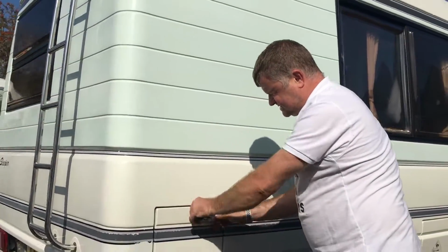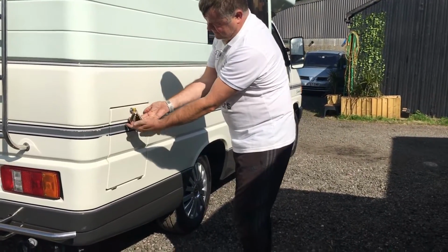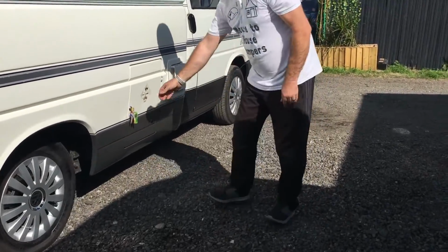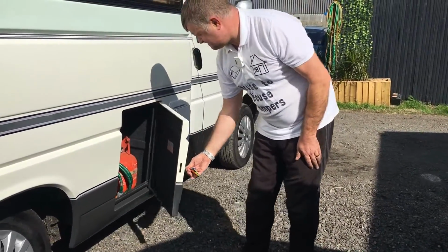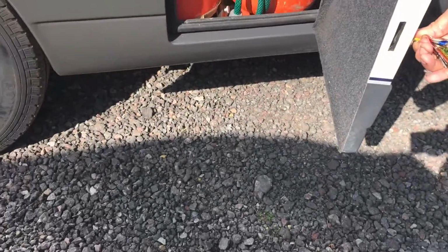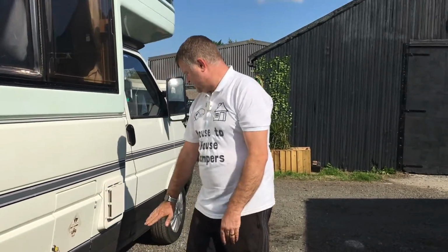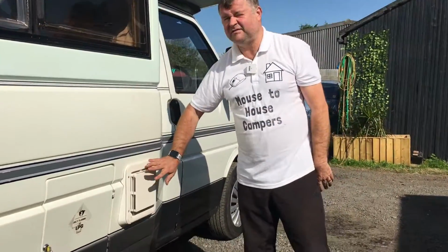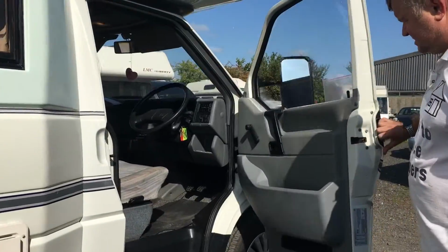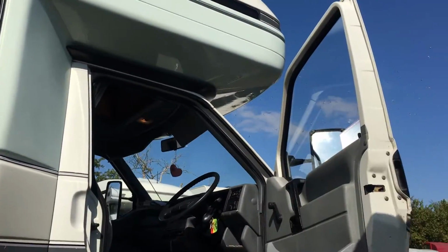3 sets of keys. They've all been colour coded, everything as it should be. All 3, another set of keys there, another set of keys in the ignition. This one's for the gas bottles, 2 gas bottles there. Lots of accessories. We've got the Carver Cascade heater grill, that's for heating the hot water on gas. Yeah, she's just lovely. Underneath here is all nice and solid.